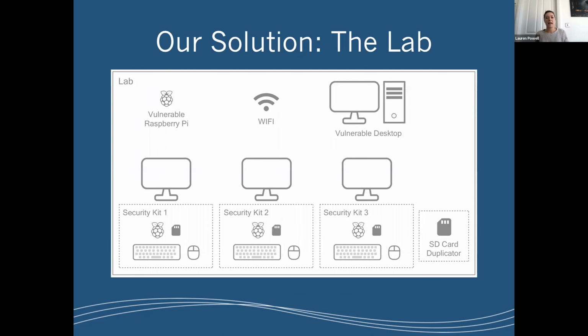Looking at it in terms of the lab, each student had their security kit. So you can see three here. They could connect it up to a monitor, which was already in the labs. We also bought an SD card duplicator to rewrite multiple SD cards at the same time. So when you've got classes of up to 250 students, the SD card duplicator saves a lot of time and a lot of resources.